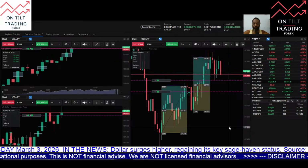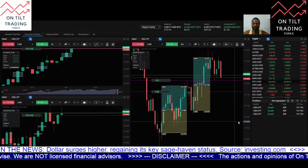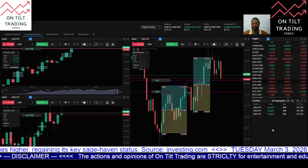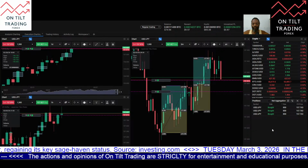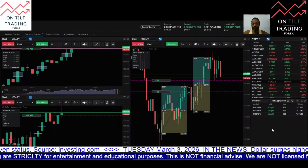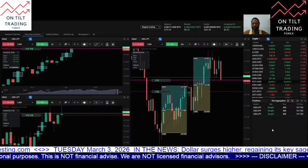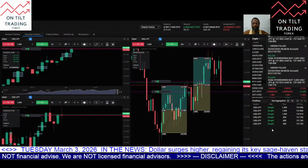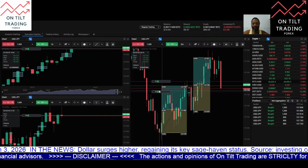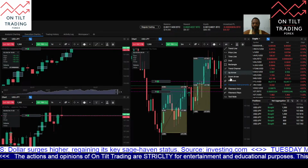I'm going to hold here. See if that retest level comes in. Okay, putting in a low, and there's the retest. In for the add. We'll see how price holds up here.